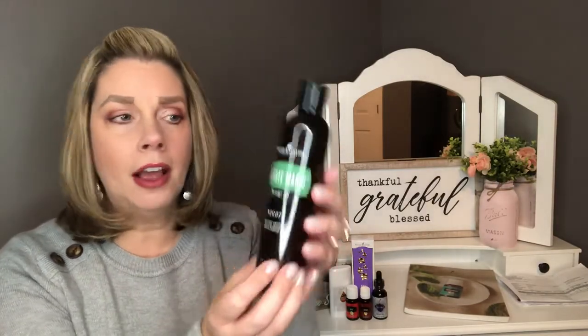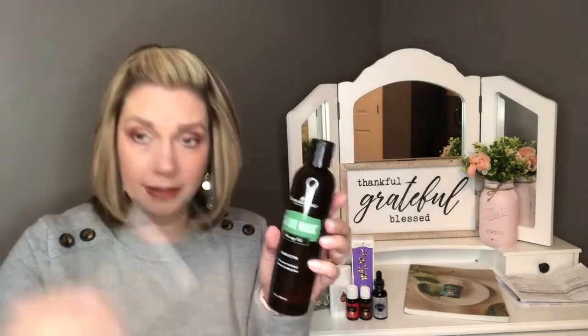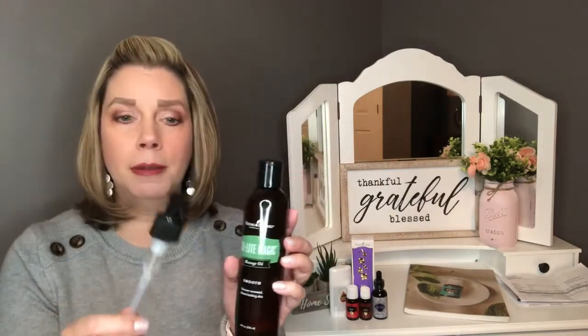So again, more packing. We've got our packing slip here. All right, and so the first thing I see is the Cel-Lite Magic Massage Oil, and this is something I have used before. I was running low, so I needed to get it. So this massage oil is supposed to kind of help support your skin. It comes with a flip top, but you also get a pump, and I prefer just to use the flip top. I think it's easier to work with.